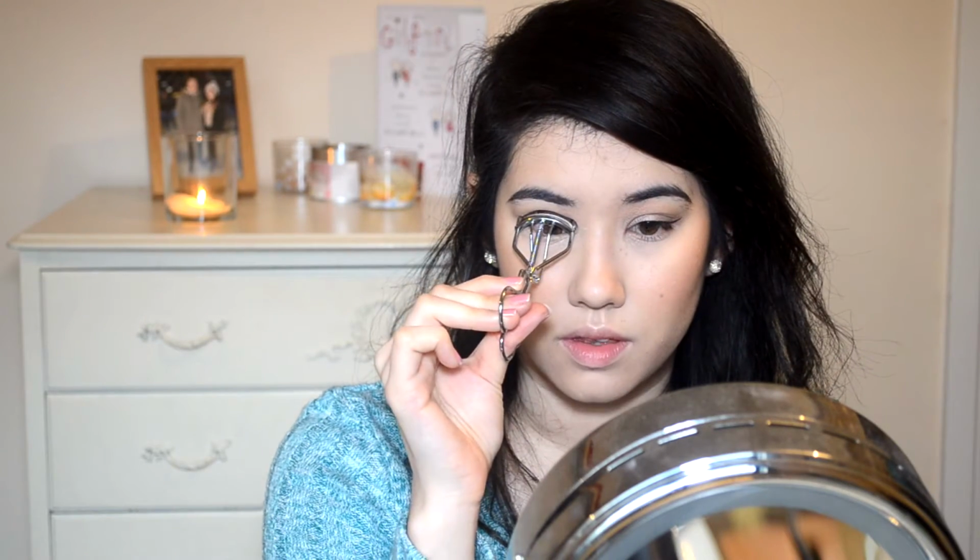and that means curling my eyelashes for about 5 minutes. This is the Vintage Cosmetic eyelash curler. This is the waterproof Maybelline Lashsensational Mascara. I've been getting into this again lately, so I'm just going to pop this on.